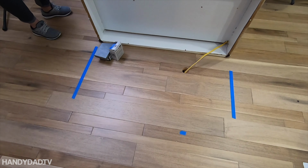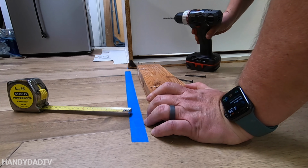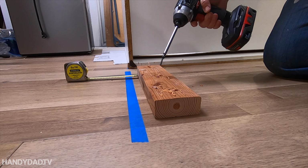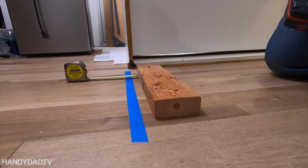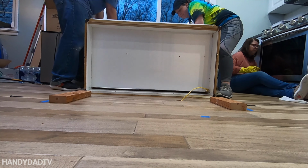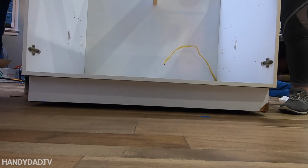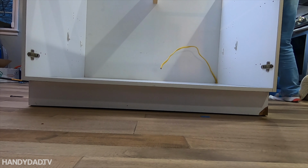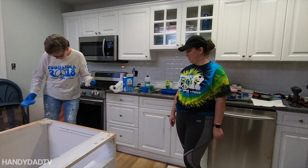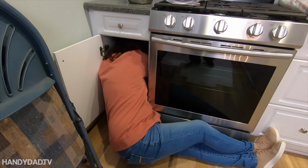Now we gotta put the blocks in. I broke the screw. You broke it? All right, here we go. Just lift it. It should slide right over. Beautiful. All right. Good? Say it now. This is love. You can't hire people to do this.